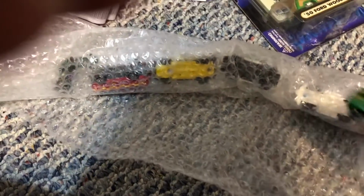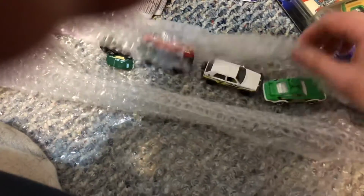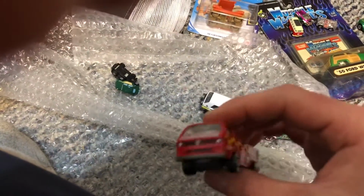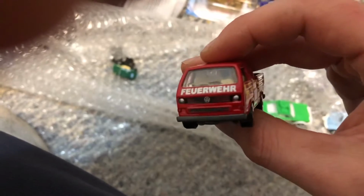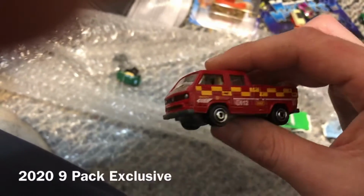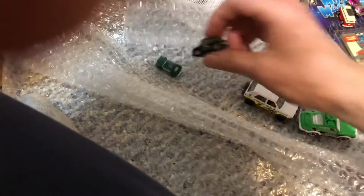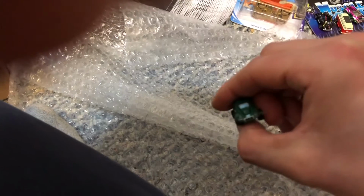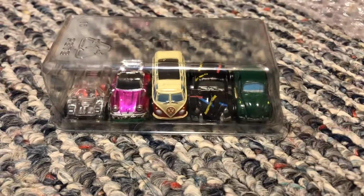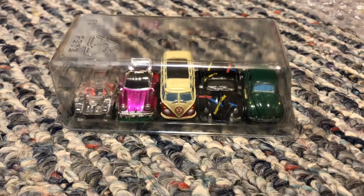Speaking of the Flying Customs caddy, there's one of them. Let me just keep unrolling this, seeing what we got going on here. Oh boy. This, I believe, is a doka, meaning double cab. It is a Vanagon double cab bus truck. I believe this is out of one of the 9-pack exclusives. So, dude, this is awesome. Little buggy. Little two-tone buggy. That's sick. And just like that, those five little micro cars fit perfectly in a Maylion loose car protector.